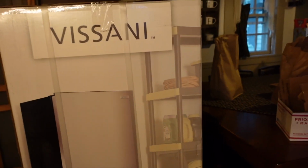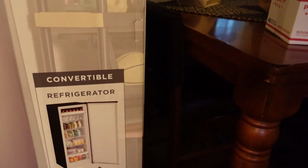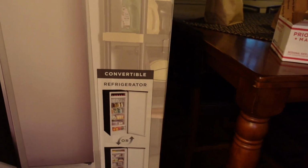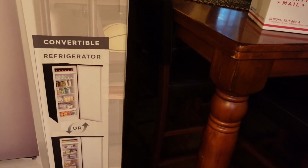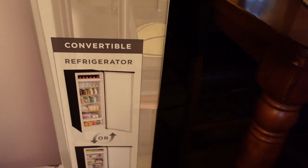Because I put the cart before the horse, I found this really cool thing at Home Depot. It's a refrigerator, but it's also convertible, so it can be a freezer. I have a freezer downstairs, so I don't need it to be a freezer, but I do need it to be a refrigerator. So this is going to be the refrigerator we put in the back room, and I think it's going to be really helpful. It'll have 7 cubic feet, and we'll be able to keep a lot of stuff there when we need it, and I'm really excited about it.